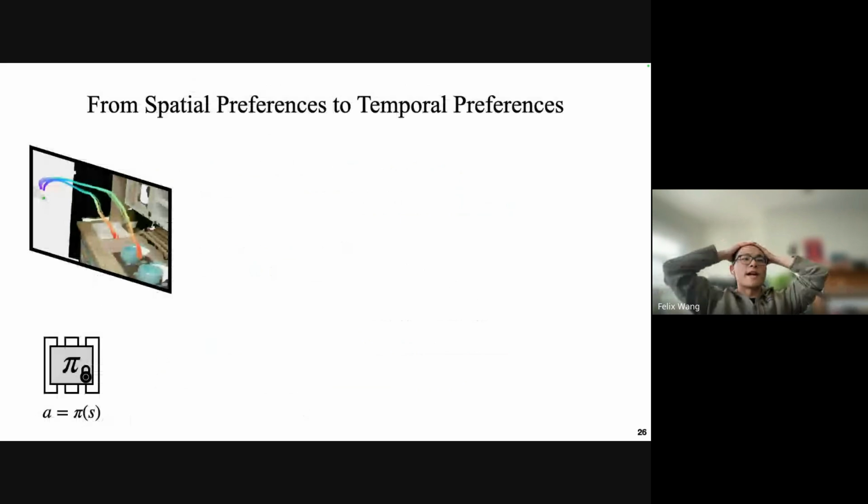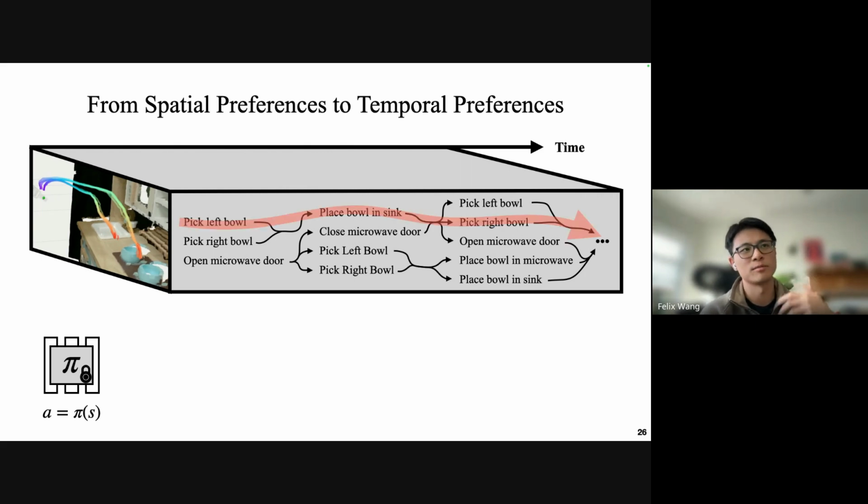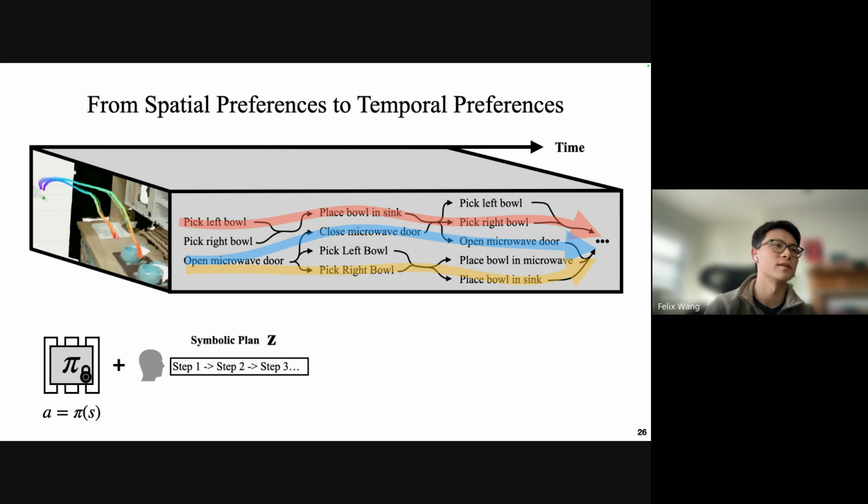Okay, so far I talked about how we allow users to indicate spatial preferences, right? For example, do you prefer the robot to help you pick up the left ball or the right ball? Let's say the robot is capable of generating long multi-step skills such that it's possible to perform a sequence of skills such as pick up left ball, place ball in sink, and pick up right ball. And there are other sequences that are feasible, valid into the future. How can we allow users to steer the policy to perform this longer multi-step sequence?